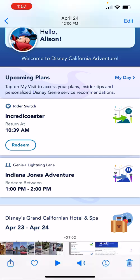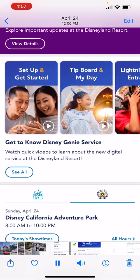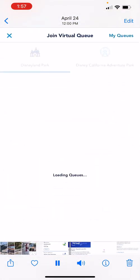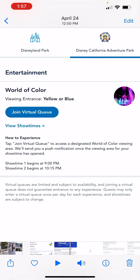So the first thing you're going to do is scroll down on this main page a little bit and go to where it shows join virtual queue. Then you're going to pick the park, and then you're going to go here. This is the page you really want to be at, say at 11:59 a.m. And then right before 12 p.m. rolls over, refresh your screen so that that join virtual queue button turns blue.